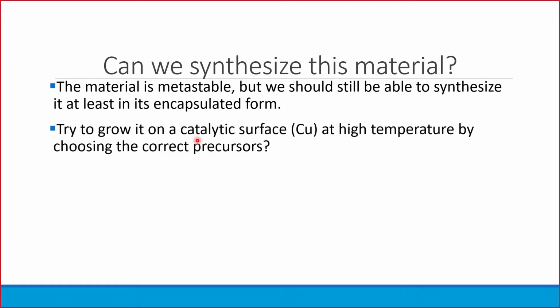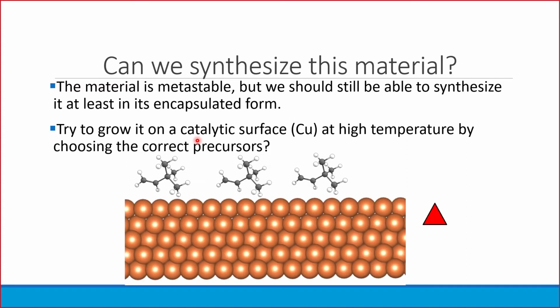And maybe we could try to grow it on a catalytic, for example, copper surface at a high temperature by choosing the correct precursors. So this was the first idea, and this was, of course, a very unlikely idea of making a metastable material under high temperature. It seems unlikely. They tried it, and I don't think it worked. So it was back to the drawing board.